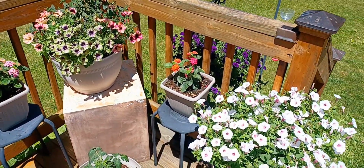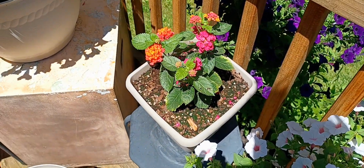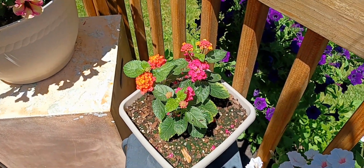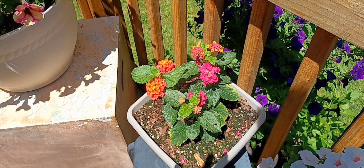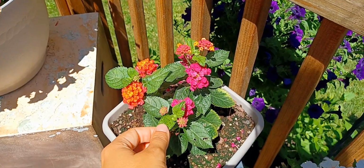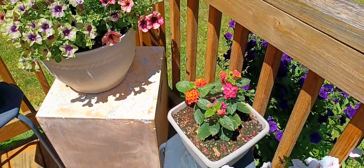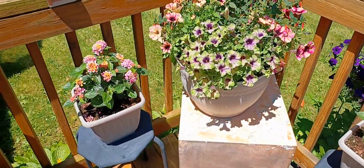You can see the beautiful Bandana Lantana. This is the Cherry Sunrise. Love the blooms on this. Orange, yellow, peach, pink, like purpley. Really love this plant. I think Lantana is quickly becoming one of my favorite plants.